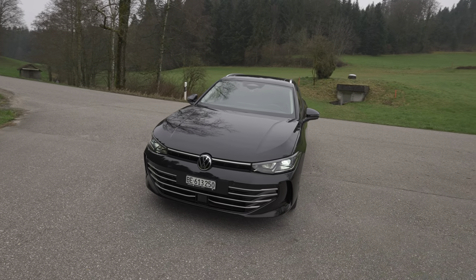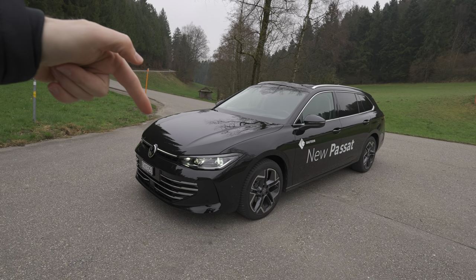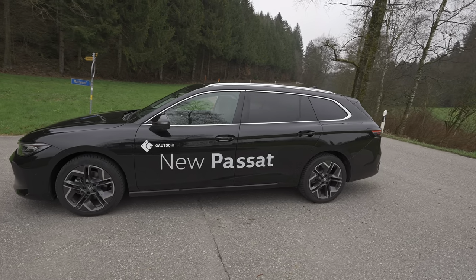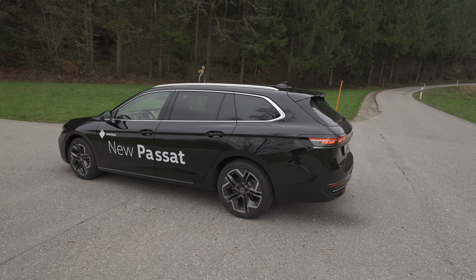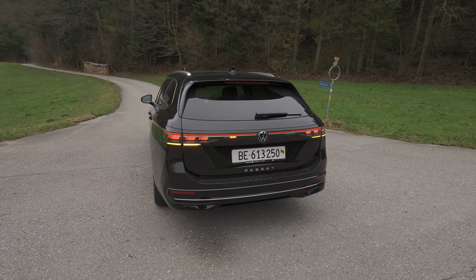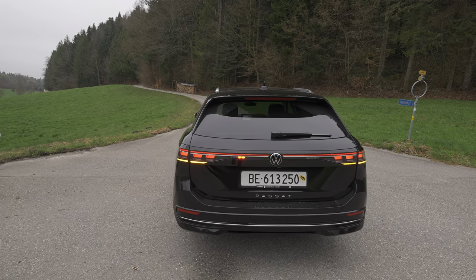And it also comes with a lot of technologies like the IQ light, these matrix headlamps, and on the rear, everywhere you look at lighting, it's LED, so it doesn't use any halogen or incandescent light. Everything is LED, even the fog lamps, and we will look at them in detail in a second. So yeah, definitely a nice, attractive car.